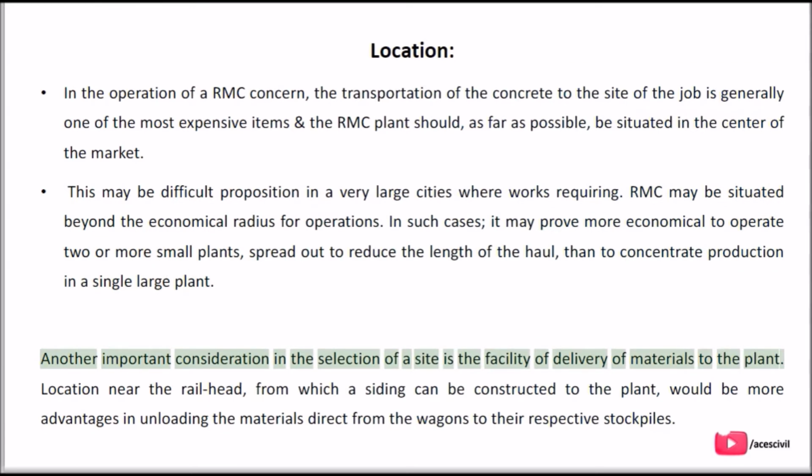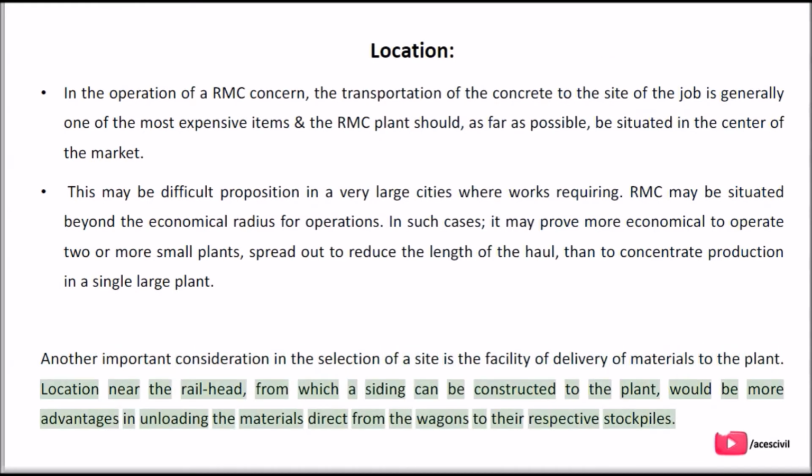Another important consideration in the selection of a site is the facility of delivery of materials to the plant. Location near the railhead, from which a siding can be constructed to the plant, would be more advantageous in unloading the materials direct from the wagons to their respective stockpiles.